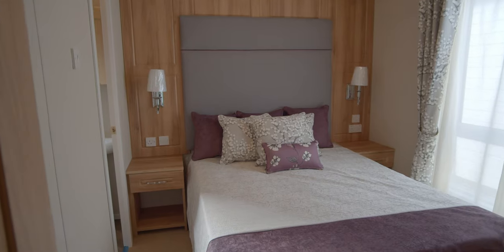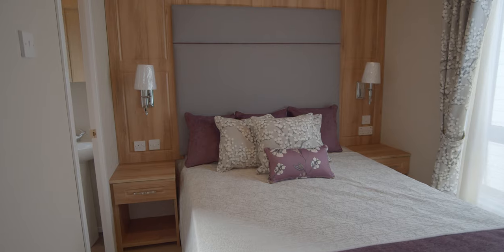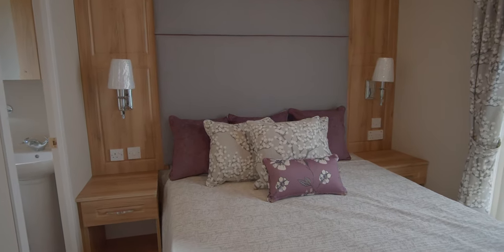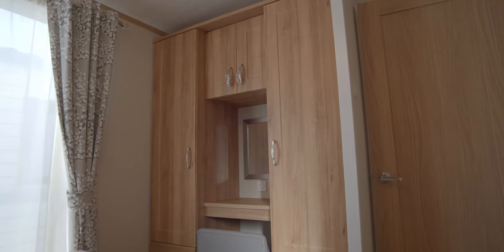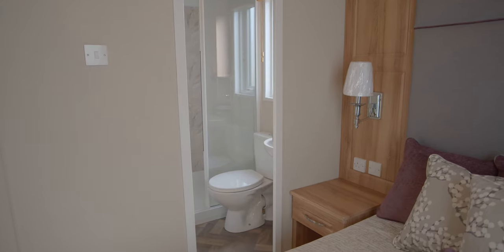Moving into the master bedroom, we'll see that the paneling from the living area that we've seen throughout the mobile continues into the bedroom. You've got your large 5 foot bed, lockers either side, loads of storage and a little makeup area. And then you've got a very generous ensuite to the side.